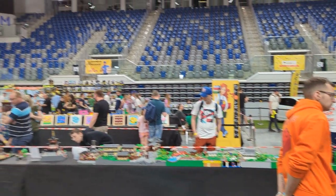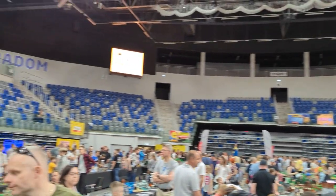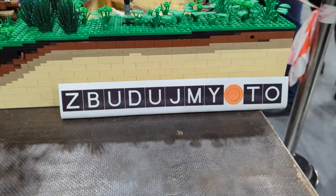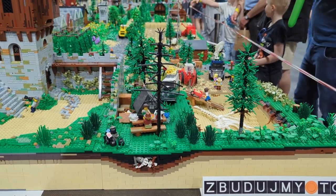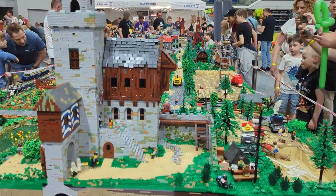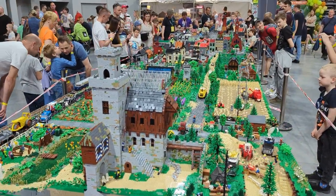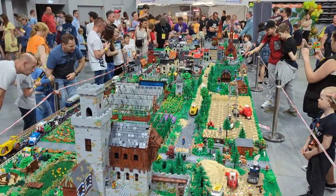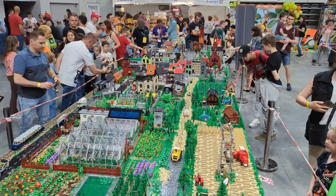This week, we'll be focusing on what's probably the biggest custom-made LEGO city in Poland, Zbudujcowo. The build that you're gonna see is of course a group effort made by many members of our LUG Zbudujmy.to, and it took years to make. The whole city is now spread on over 250 base plates and it uses countless numbers of bricks, but it surely is one impressive layout.